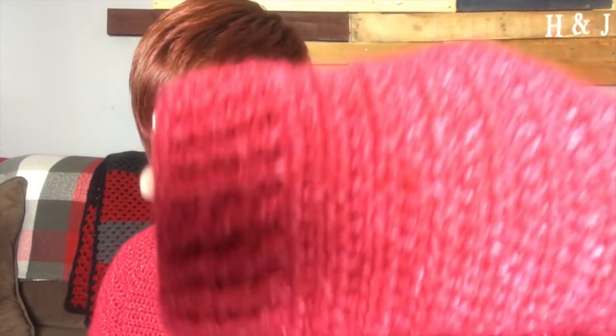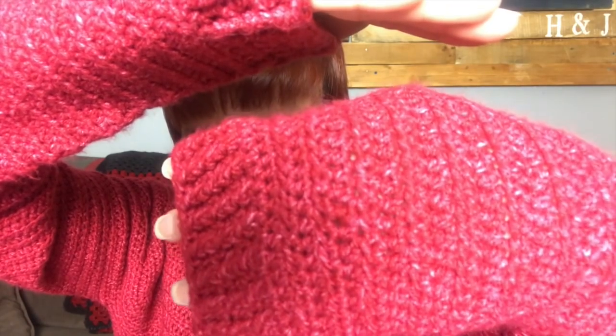It is a little bit fuzzy, as you can see that halo. I cannot attest to how well it holds up yet because I've only worn this once. It's only gone through the washing machine once. I don't know if it's gonna pill or look weird.